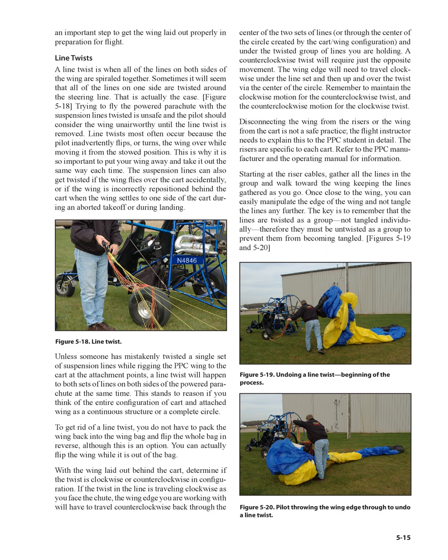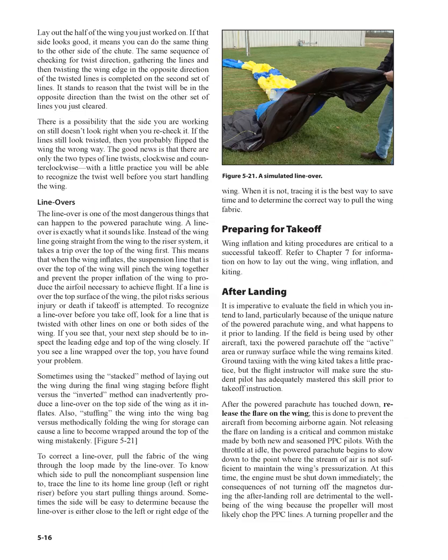Figures 5-19 and 5-20. Lay out the half of the wing you just worked on. If that side looks good, it means you can do the same thing to the other side of the chute. The same sequence of checking for twist direction, gathering the lines and then twisting the wing edge in the opposite direction of the twisted lines is completed on the second set of lines. It stands to reason that the twist will be in the opposite direction than the twist on the other set of lines you just cleared.